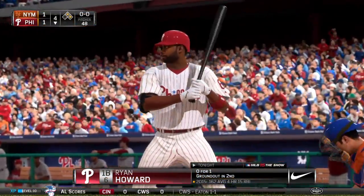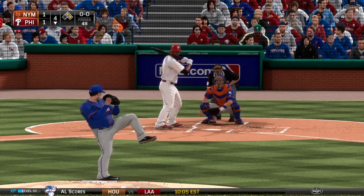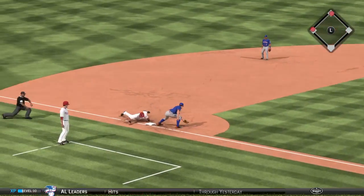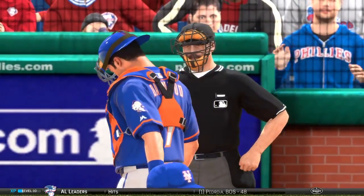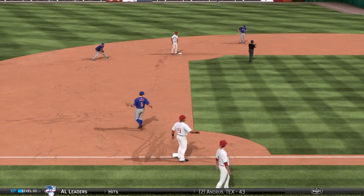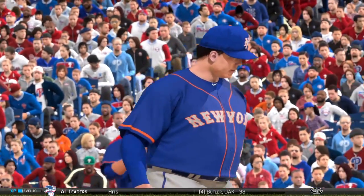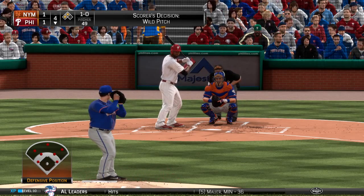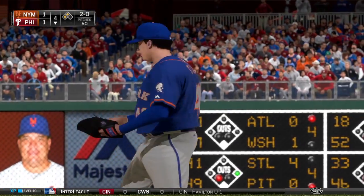Here's Ryan Howard, who grounded out in the second inning. Here's the pitch to Howard. Low, oh, the ball gets away. The runners will advance. Beltran advances to third. Jordan will advance to second on the wild pitch. And that leaves a base open, so let's see what Colon will do to Howard. Will he intentionally walk Howard or will he pitch to him? Here's the 1-0 pitch. Outside, 2-0.